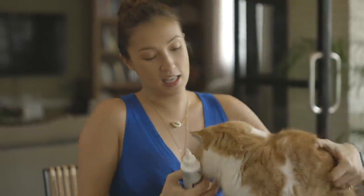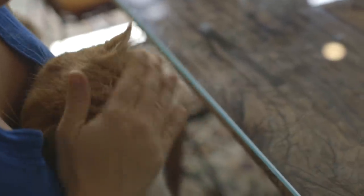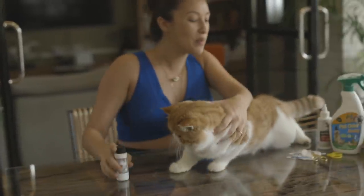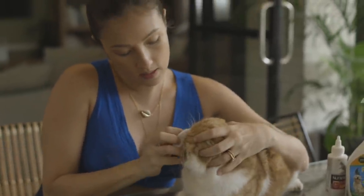He hates this, so you might have to come on this side to see it. There. Okay, now that that's done, we're gonna clean the eyes. I have this I Envy teardrop cleaner, but you can use warm water. So we just clean the eyes.